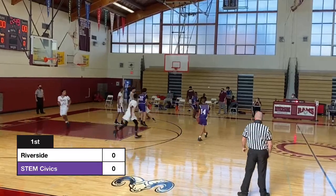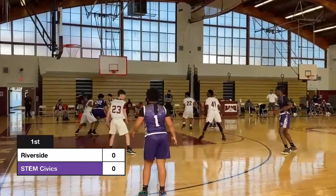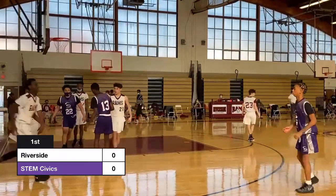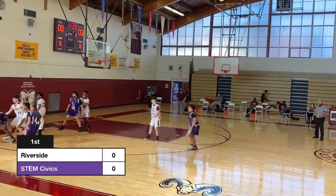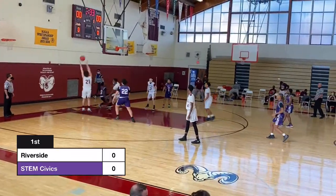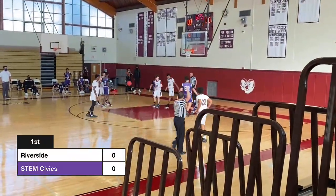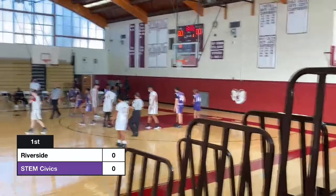We are underway. Right now STEM controlling the ball after the tap. Out of bounds, but it remains STEM's ball. First shot attempt by STEM blocked by number 14 on Riverside. Last name Bryce, number 14.